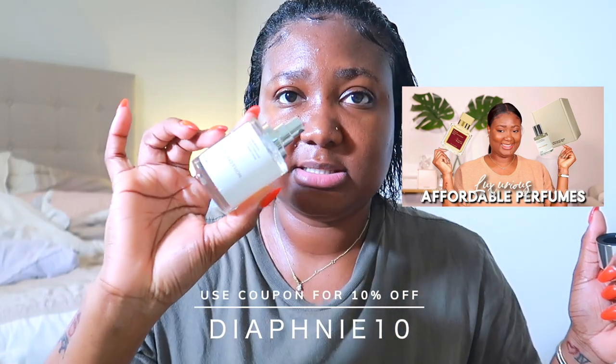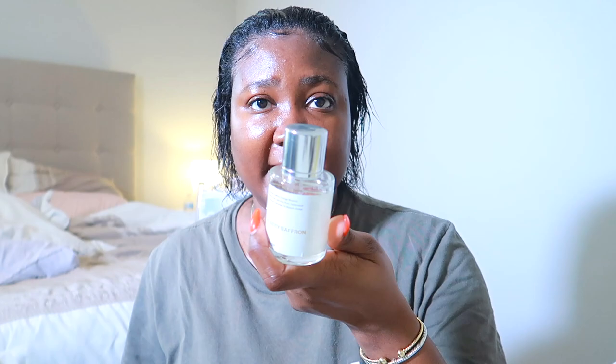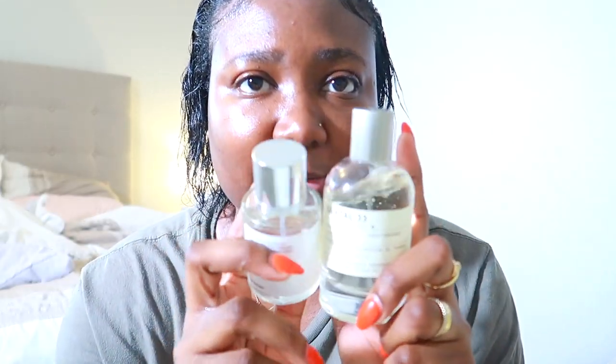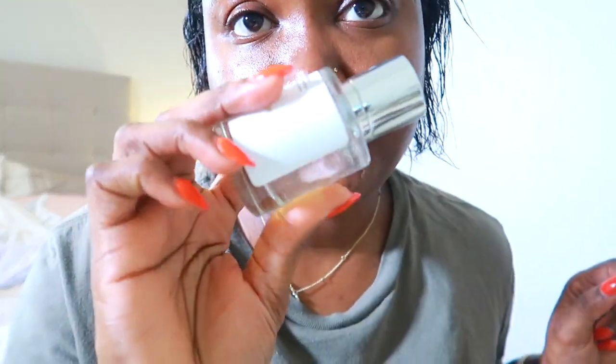The bottle is very superior. It looks like a very high-end bottle. It reminds me a little bit of my Le Labo. Like, the bottle looks so similar. I really like it. And surprisingly, it lasts. I'm going to make a full video on this.